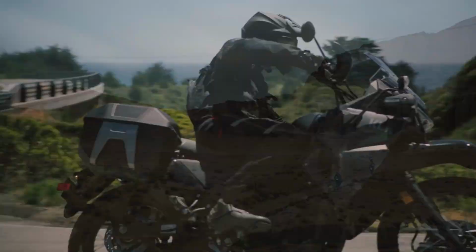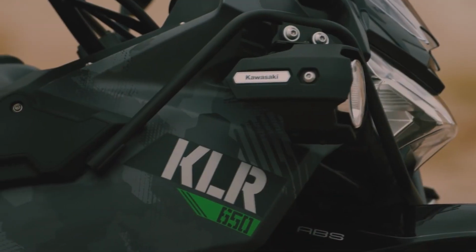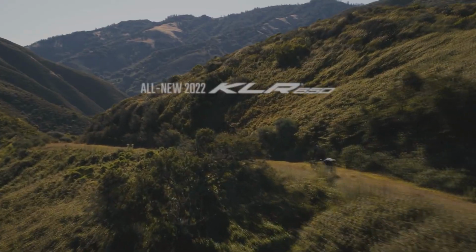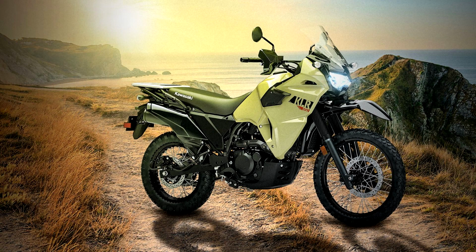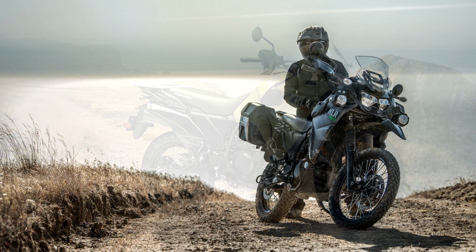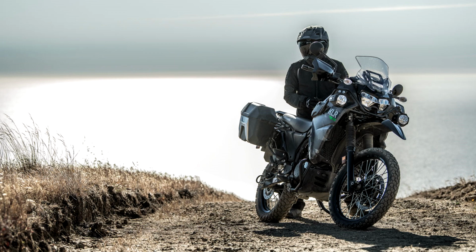In part 1, we are looking at perhaps the most popular Swiss Army knife motorcycle of all. It's the venerable Kawasaki KLR. After a 2-year hiatus, the reworked 2022 Kawasaki KLR 650 is back.